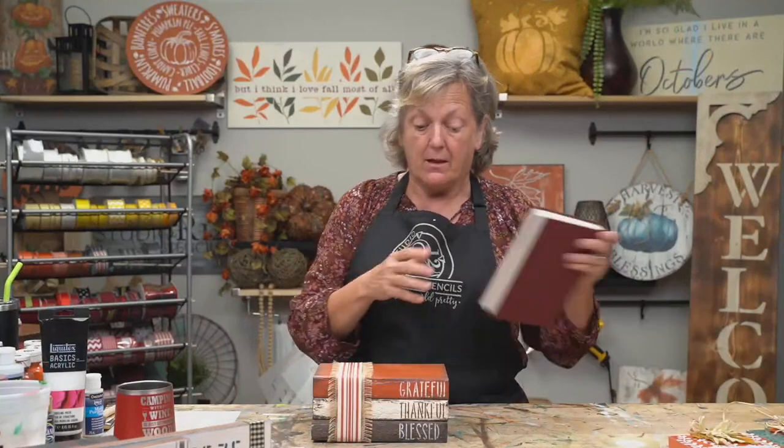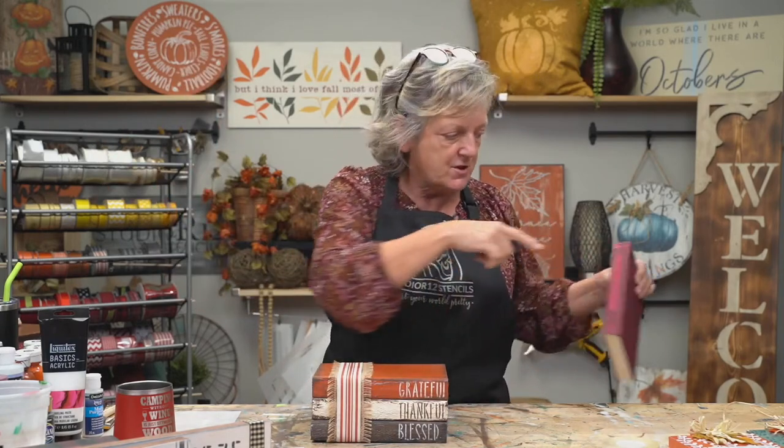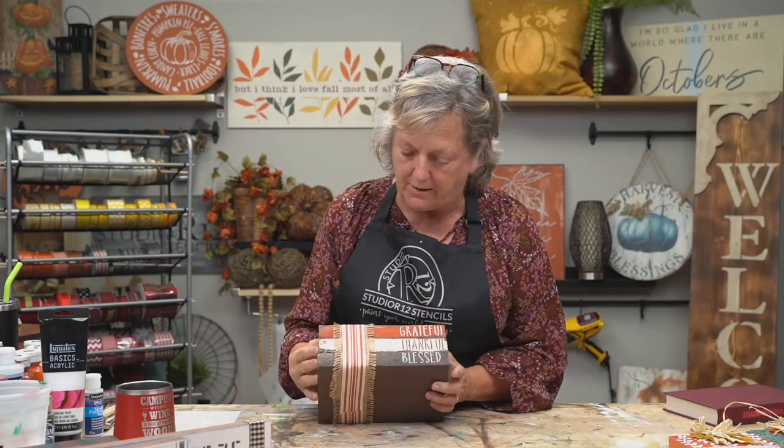Yeah. So what I did is I used the modeling paste. I didn't tint it. I just used it white, and then I let it completely dry. And then I had to paint all of these burgundy books into these colors. So they were all these colors, and so that's why I sprayed them with the Krylon, which is over there. And then I painted the orange, the brown, and the cream.